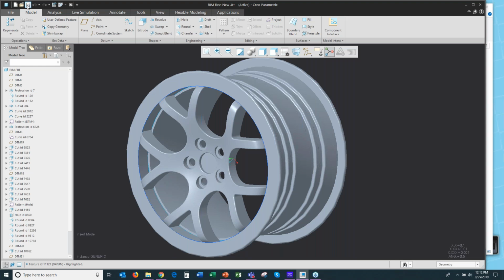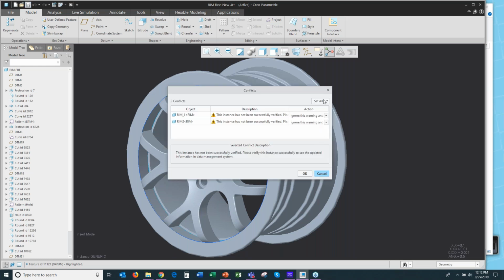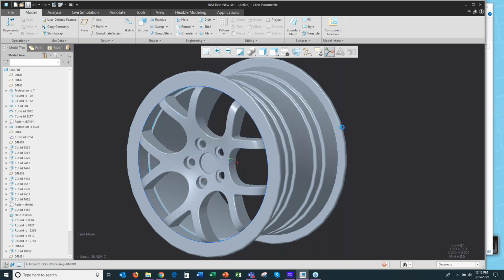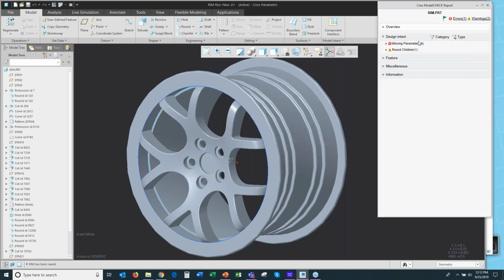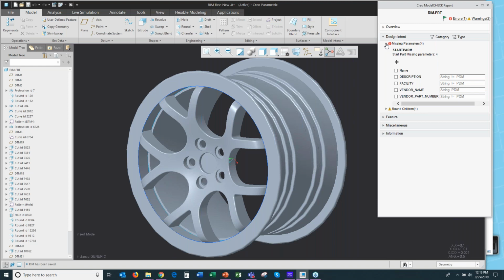Now, when I save this, I'm going to go ahead and tell it to verify everything now. Give it a few minutes to go through and validate each of the instances. It runs the model check. And now, because there are things that I only want to check as I'm saving, it's going in and showing me my parameters. Okay, so these are the 4 parameters that need to be added or designated within my model. So I can come over here and specify that.